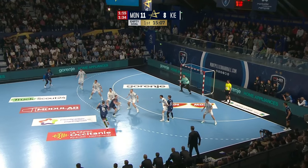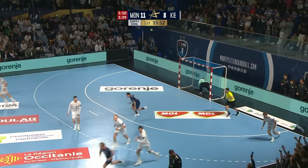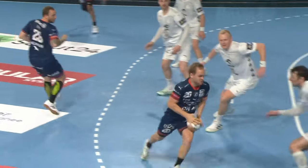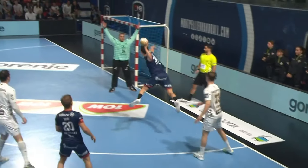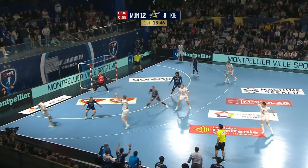Skuba looks to go alone and the long way. Tight angle again for Len. But I tell you what, it doesn't matter what angle you give him. Yanis Len is having an absolute stormer so far. So for them, 4-goal lead for now.